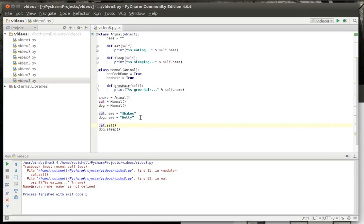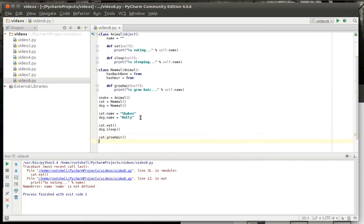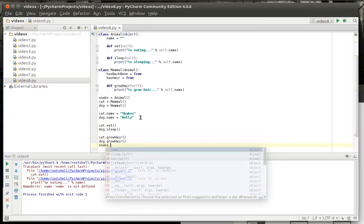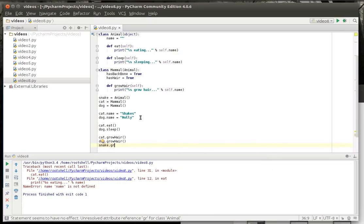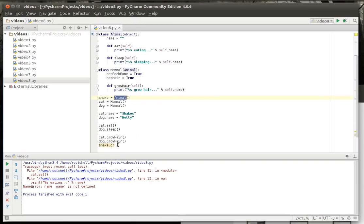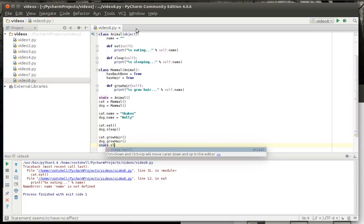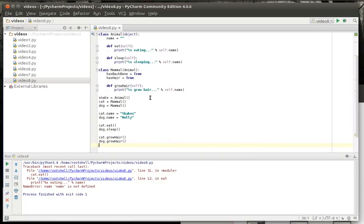All right, so we're going to now do cat.growhair, dog.growhair, snake. Notice there's no grow hair, because snake is an animal, and that is why you would use inheritance. You don't want a snake to grow hair because that would just be creepy. But a snake has eat, has sleep, has everything in the animal class, but it has nothing in the mammal class. So now you understand how inheritance works.